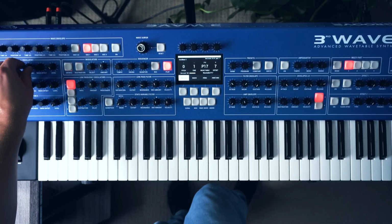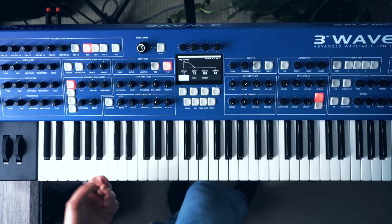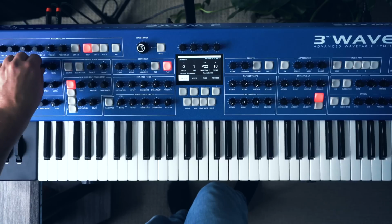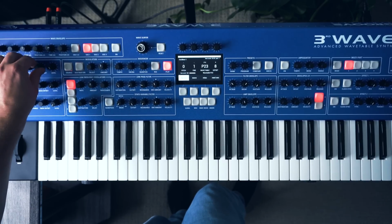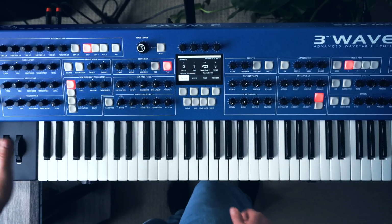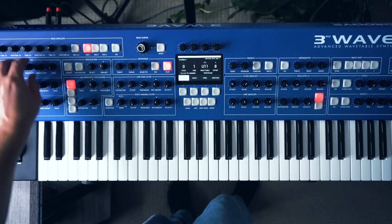so much character. That already sounds amazing to me. I really love the vintage PPG wavetables. I find I use them the most, although all of them are great. So check out some modern ones.